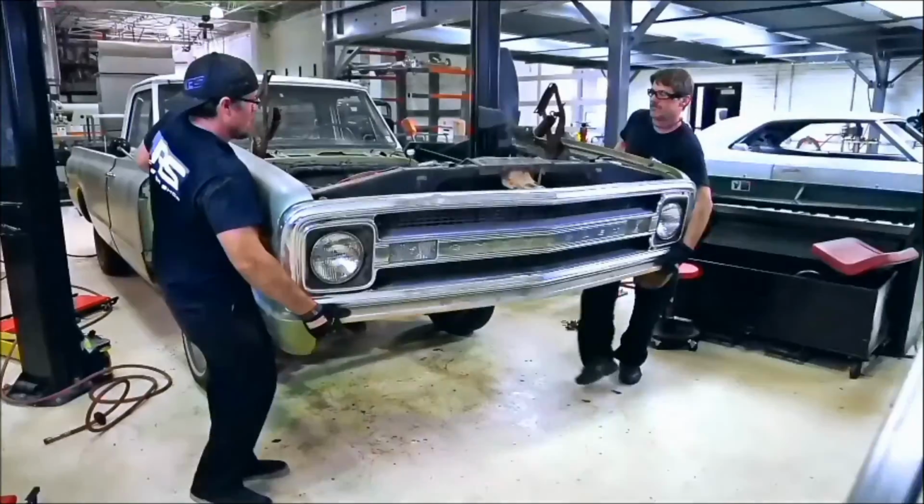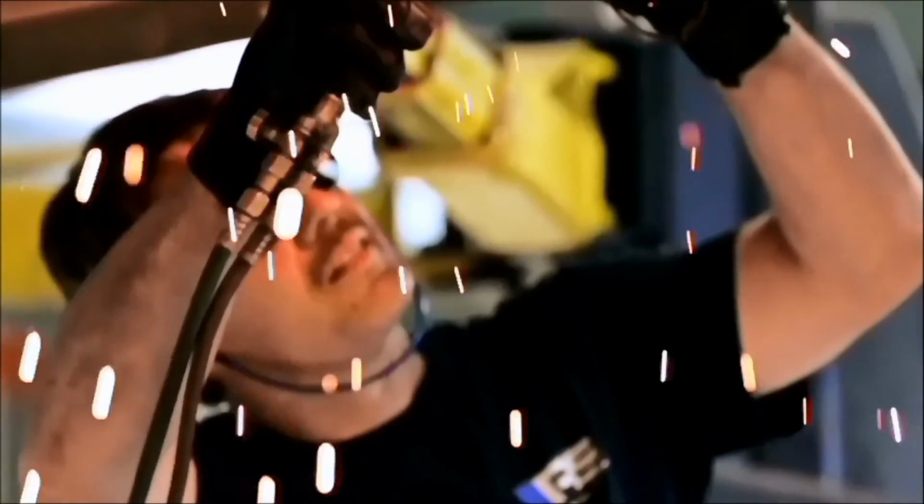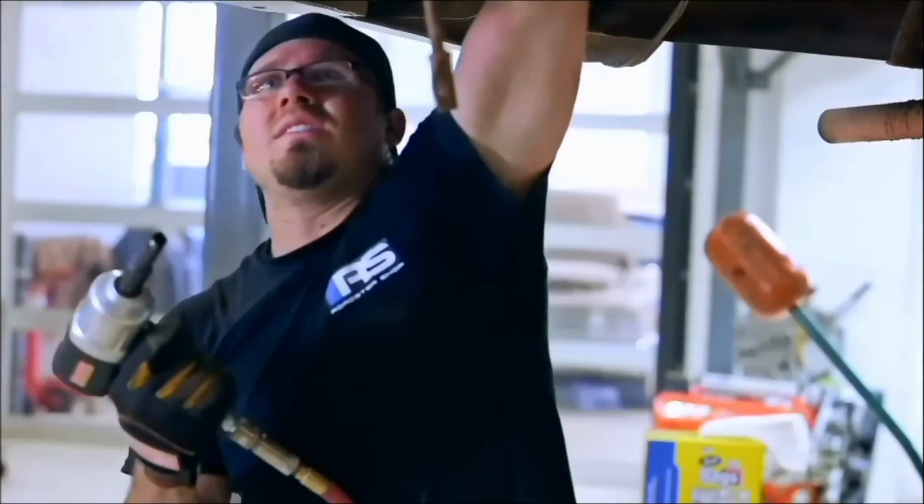On this muscle truck that we're doing for Craftsman, it's going from a long bed and we're turning it into a short bed. So with that, the chassis is kind of an essential piece.